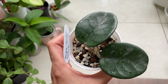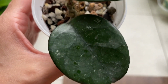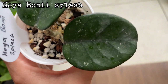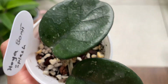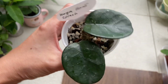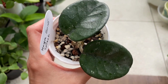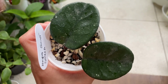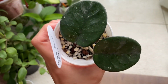And some Hoyas that I would like to especially talk about today is this cute little Hoya Bonier splash. I just love the round shape of its leaves and the veining and the dark green color. And it's a rather small one, so it's really cute, guys. I believe this one has some relation with Canosa as well, so I will hope to grow it to a bigger plant, and hopefully when it flowers we can have more idea of what kind of Hoya this one really is, guys.